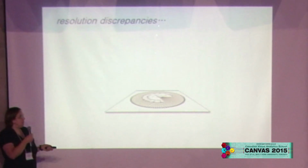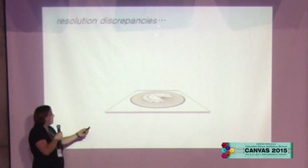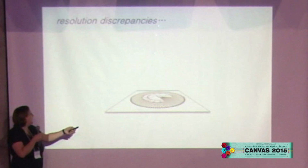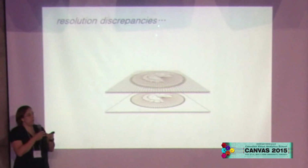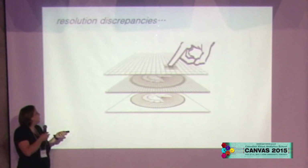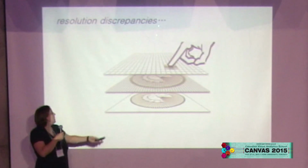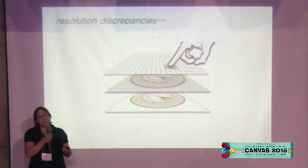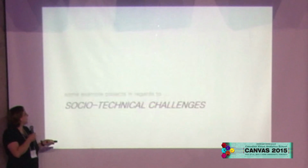And of course, when you think about interaction challenges, in touch in particular, you always have this problem that the resolution of your data is typically mathematically defined or infinite, but you're mapping it to a screen where you're basically already rasterizing it, and then on top you have some sort of raster that detects your interaction. So you always have this challenge of going through these different levels of interacting with your data. So this is one very fundamental problem that you have to deal with.